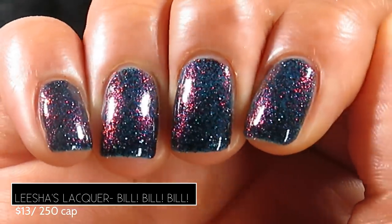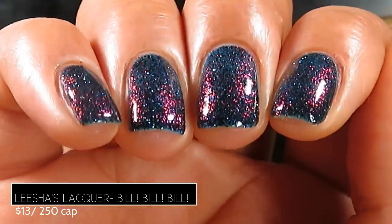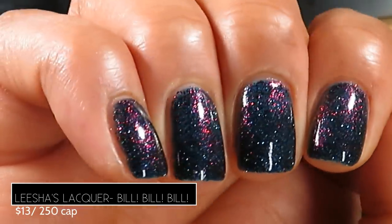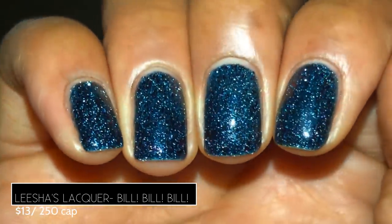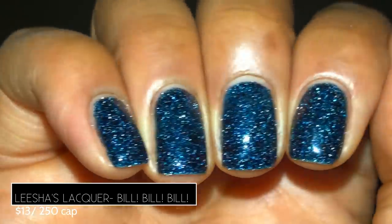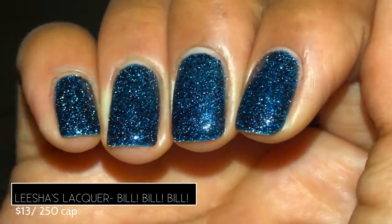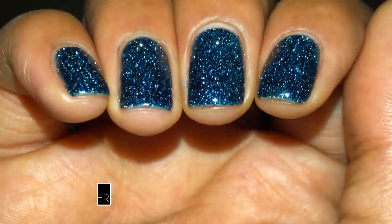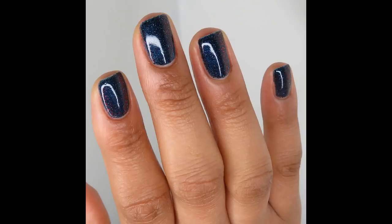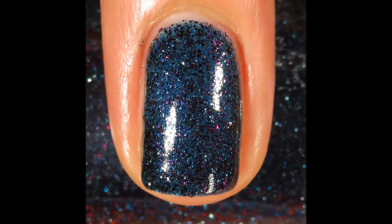As you move your hand around, you can see that incredible shift that I was in no way ready for from those red flakies. This one almost reminds me of a red to black multichrome, but a blue to red multichrome. It's not claiming to be that, but that's what it reminded me of. And look at it under flashlight. Dazzling. I am dazzled. Pictured are three coats of Bill, Bill, Bill from Leesha's Lacquer with a glitter smoother and a glossy top coat.